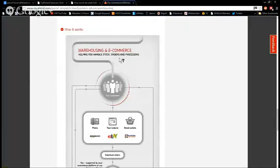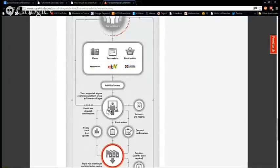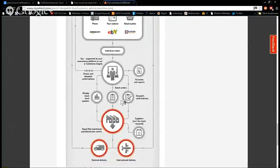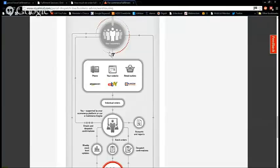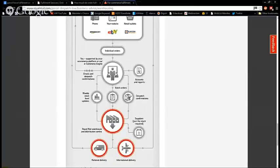Here we go, very, very simple diagram. Stock goes in, you sell it, however you sell it, you send them the orders, and they dispatch the orders. They pick, they pack, they dispatch. Each part of the operation here you get charged for. So the product going into the warehouse you get charged for. The pick, the pack, the dispatching you get charged for. So all of this here is a cost. So you need to know what those costs are to put them on a spreadsheet of some description so that you can deal with that.